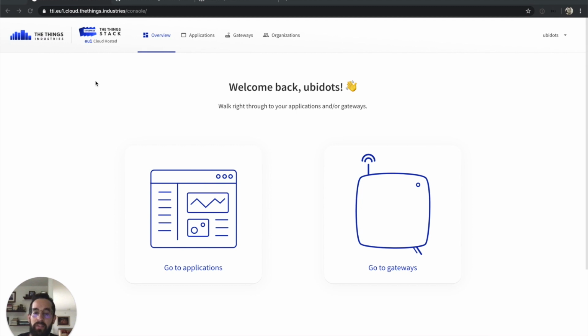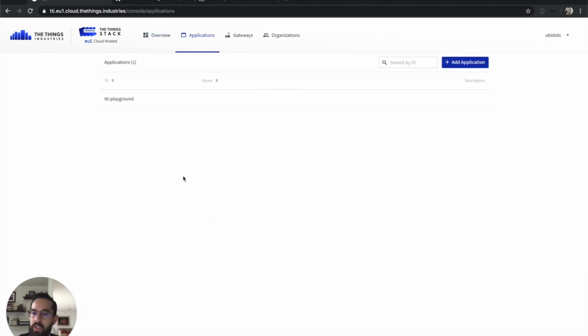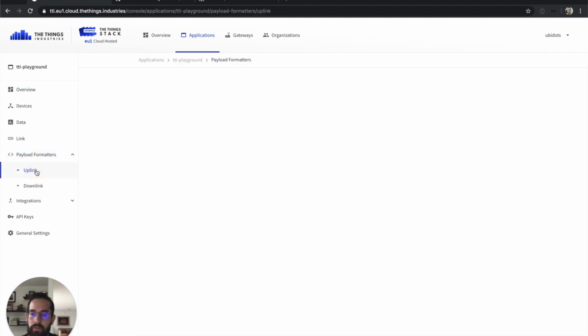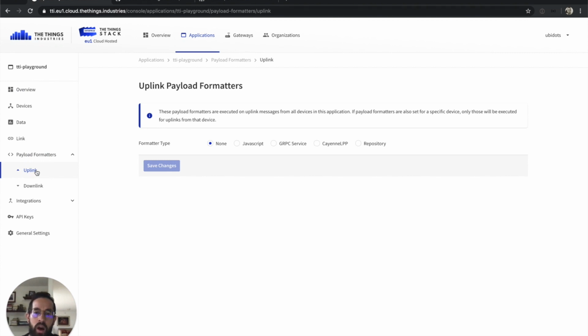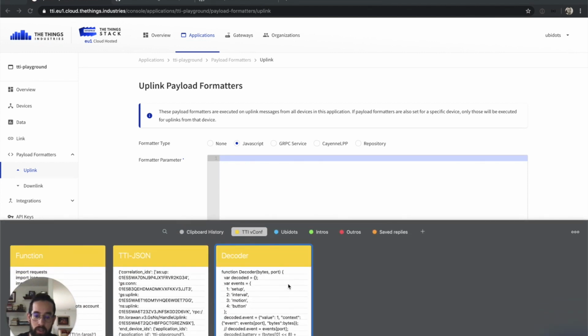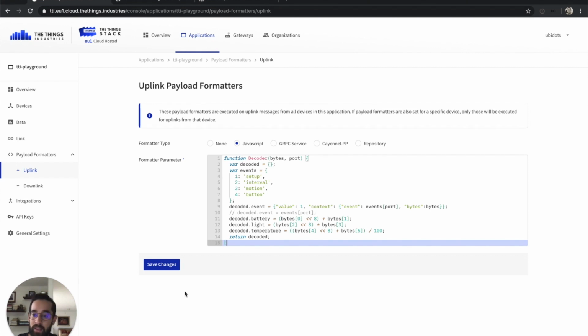From your TTI account, private or hosted, it doesn't matter, we will navigate to the application list and pick the only one available, which is TTI Playground. From this view, actually an overview, one has all of the management tools and settings provided by TTI, but we are only focusing on payload formatters, and to start, application-wide formatters. These can be found in the left panel on the respective option, and then the uplink subsection. Here we are presented with a few alternatives: none, JavaScript, gRPC service, and so on. We are selecting JavaScript in this case, and after selecting it, we get an editor where we can input our own code. So I'm doing that. I have it already in my clipboard manager. I just need to paste it and at last save the changes.